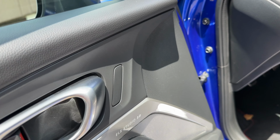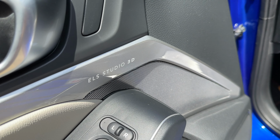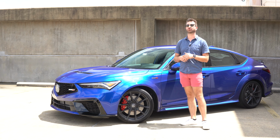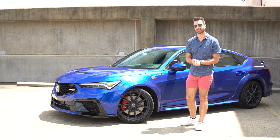And the other big thing that I love about this car is the ELS Studio 3D sound system. That is kind of an Acura thing. ELS is their premium brand. It is generally phenomenal, and it is indeed very, very good here in this car as well.